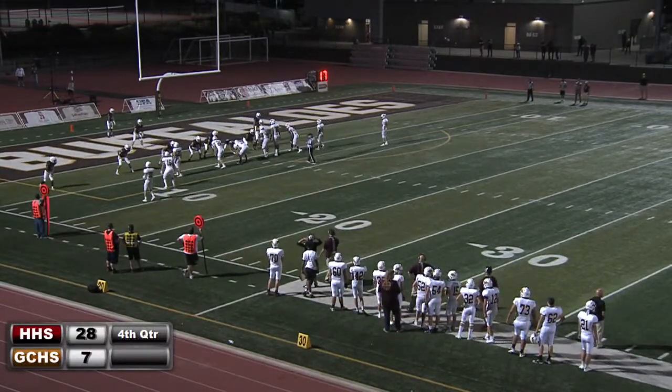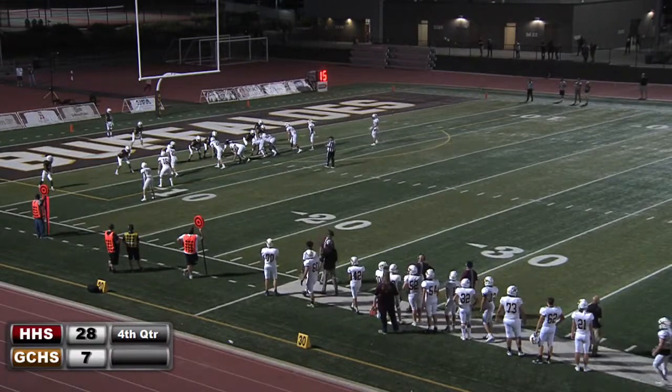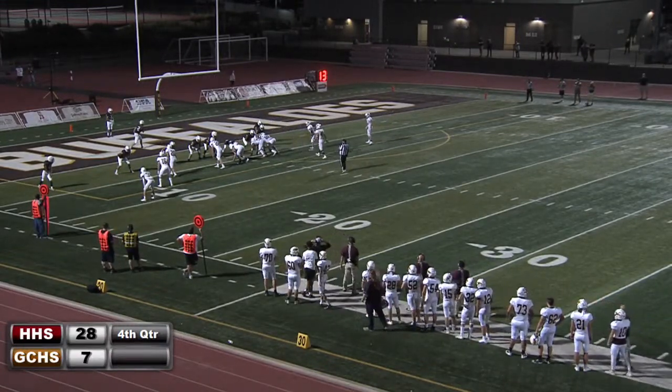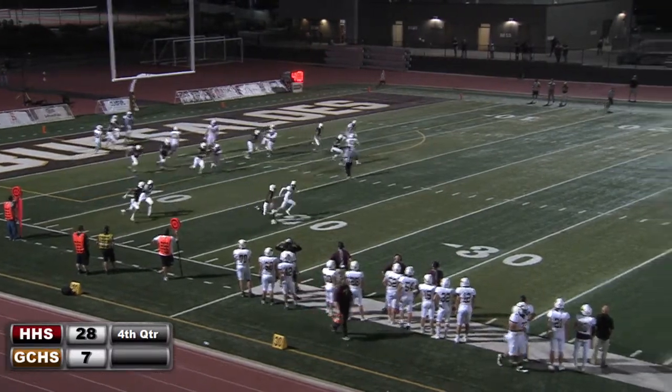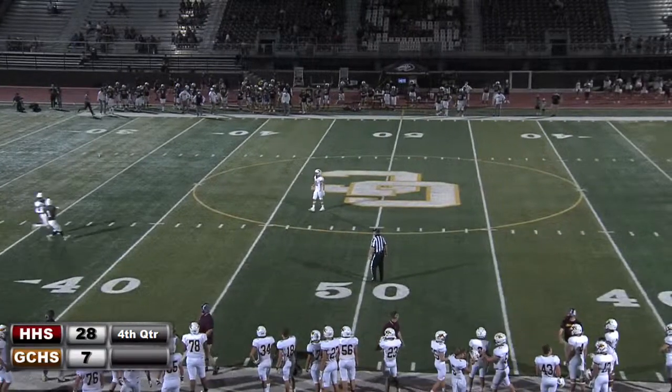Clock runs with 3 minutes and an Indian 28-7 lead in Garden City. Hyman to punt from the back of the end zone. Indians give it a rush but can't get there. Veach will just allow it to bounce.